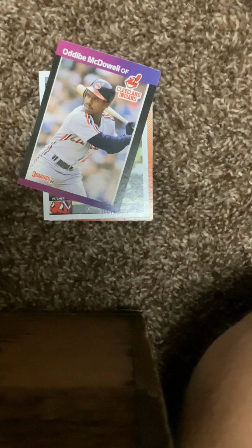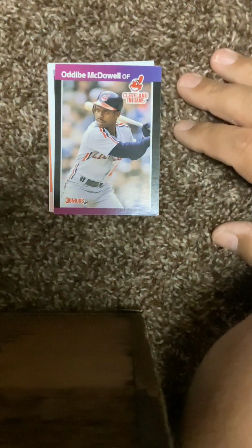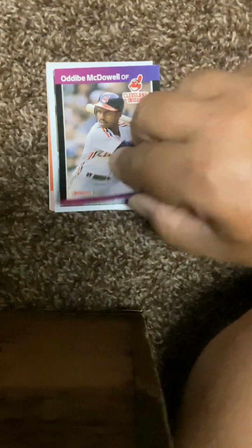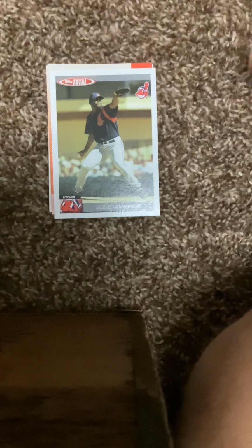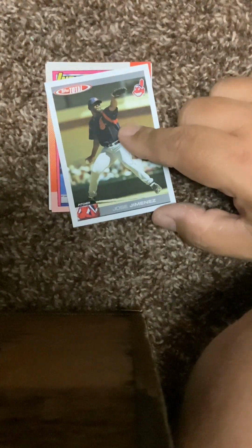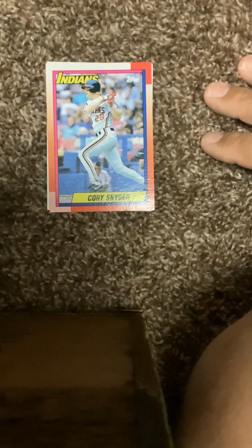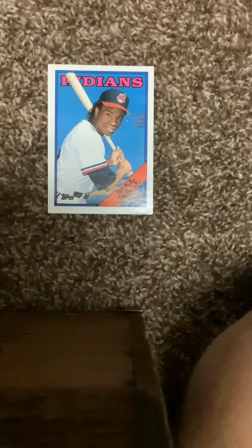Oddibe McDowell. He was a member of the '84 U.S. Olympic team with, I think, Mark McGwire was on that team. I'm going by memory here. Jose Jimenez. I have no knowledge of that guy. Corey Snyder had the best arm of any right fielder I've ever seen. He could throw it from anywhere, and it would get there on the fly. And Mel Hall.